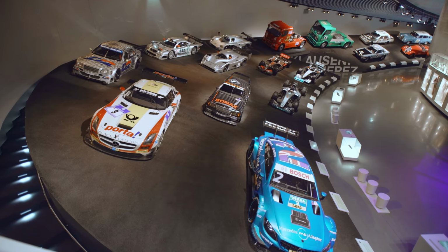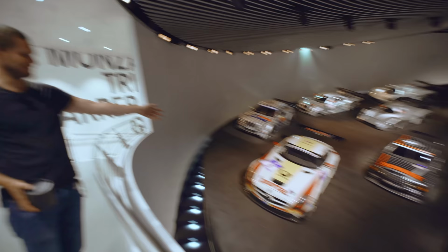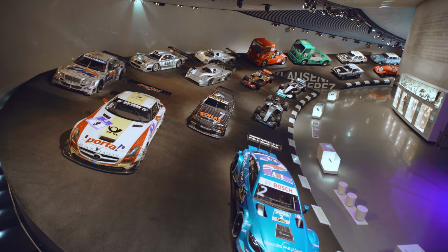And that's the Evo I was just telling you about in race trim, and literally 10% changed and it's basically the same car. Just put some stickers on it, make it a bit lower, change the wheels and tires, and off you go, winning your DTM race.